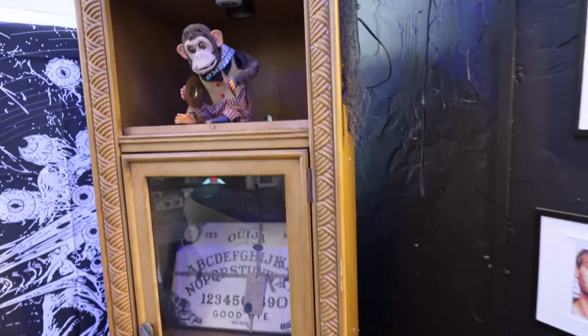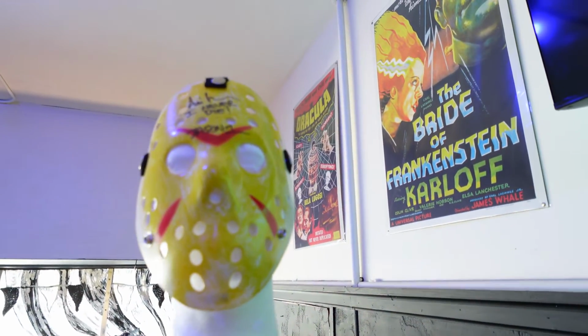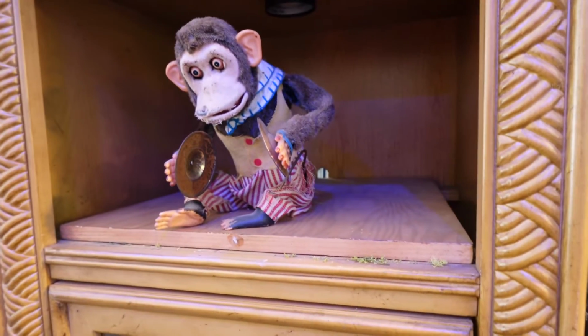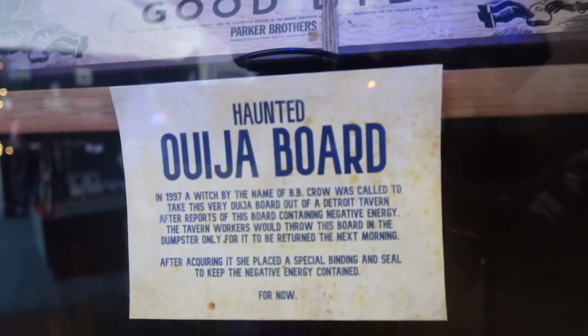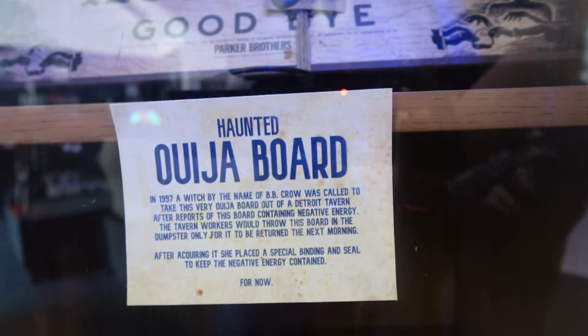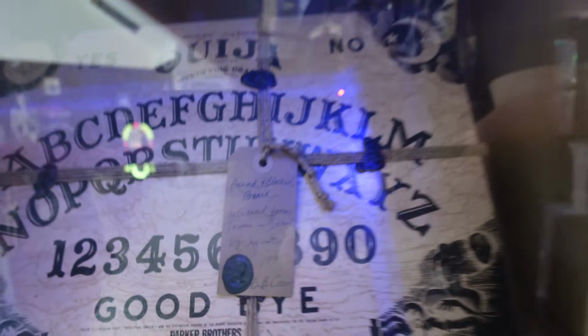And over here in this casket, there's a few unique things. Starting at the very top, we've got a Jason mask that's been signed by the actor that played Jason. Right below that, one of these classic mechanical monkeys. And right below it, we have a haunted Ouija board. This Ouija board was thrown out in the dumpster several times, and every morning it appeared back in the tavern, and eventually it was bound by a witch. It's some sort of binding spell to prevent that from happening, and they have it here at the Museum of Horror.